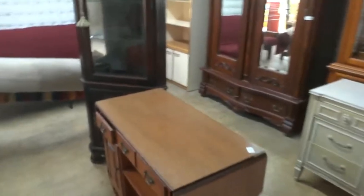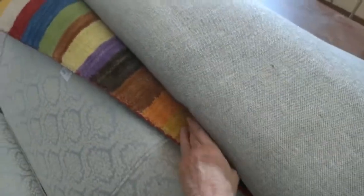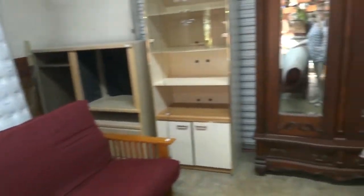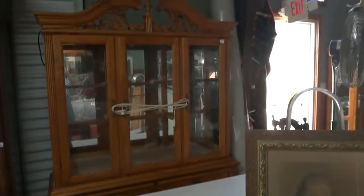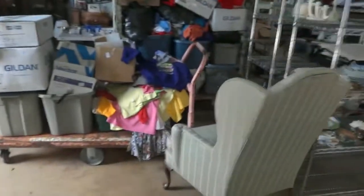Look at that nice mattress and box spring. Very colorful room size carpet. I think that's a happy carpet. Look at how much room. Craftsman roll around toolbox over there. A nice little futon mattress, box spring. Some more. So that's what we have, is just some more. There you go. And here's some more.